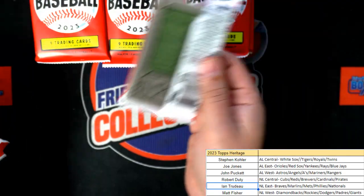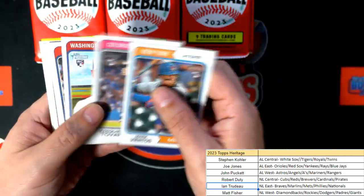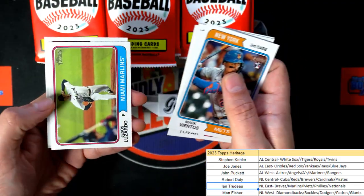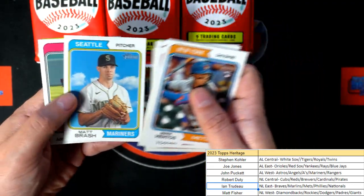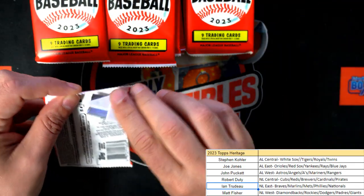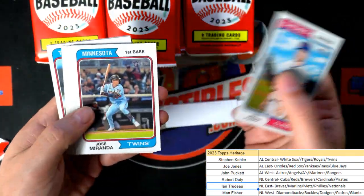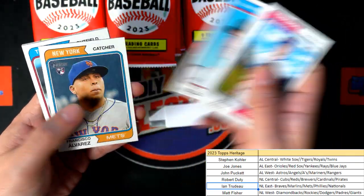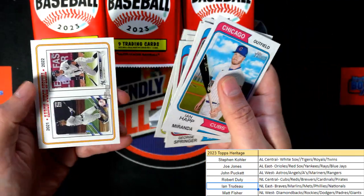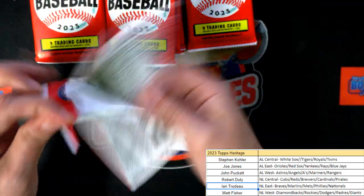We're looking for throwback uniform variants right here. If we can get a throwback one, that's going to be big. Throwbacks are actually one of the highest sold items out of this on eBay. Throwback unis, big values. Some good fun stuff to pull in Heritage Baseball. Yes, yes, yes.